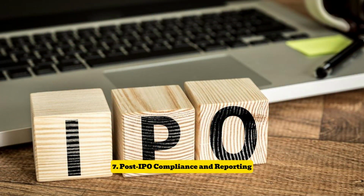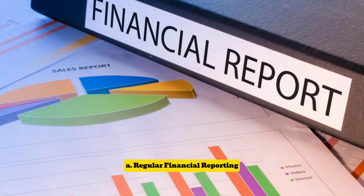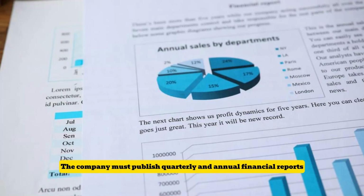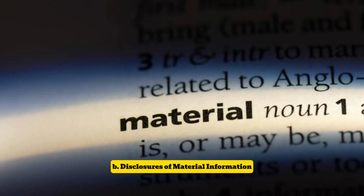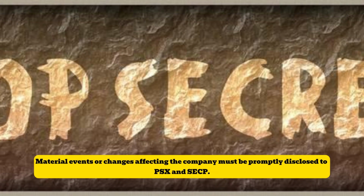7. Post-IPO compliance and reporting. A. Regular financial reporting. The company must publish quarterly and annual financial reports in accordance with International Financial Reporting Standards (IFRS). B. Disclosures of material information. Material events or changes affecting the company must be promptly disclosed to PSX and SECP.